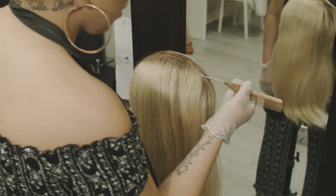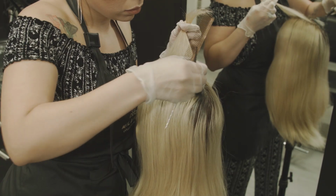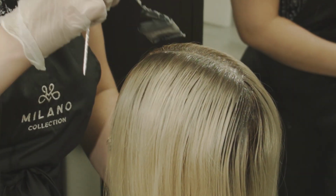All Milano stylists are board-certified cosmetologists with years of experience and classes behind their belt in precision cutting and color.